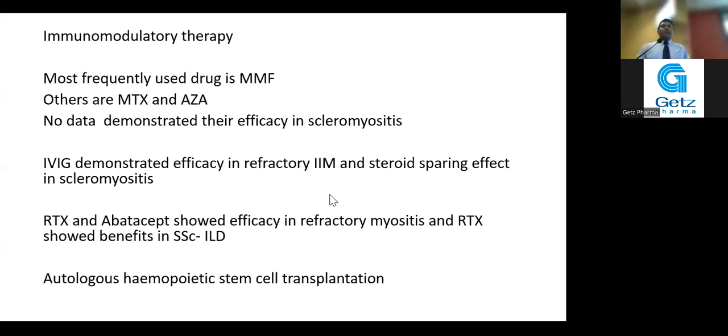And talking about the immunomodulatory therapy, most of the studies have identified mycophenolate mofetil as the most frequently used drug as an immunomodulator in scleromyositis or in this overlap phenomenon. Others are methotrexate and azathioprine. However, to date, we don't have enough data for their efficacy in scleromyositis. They've shown some efficacy in myositis alone and in scleroderma. In contrast, IVIG is the only agent to date that has shown some efficacy and steroid-sparing effect in the scleromyositis subset, the patients who have this overlap.